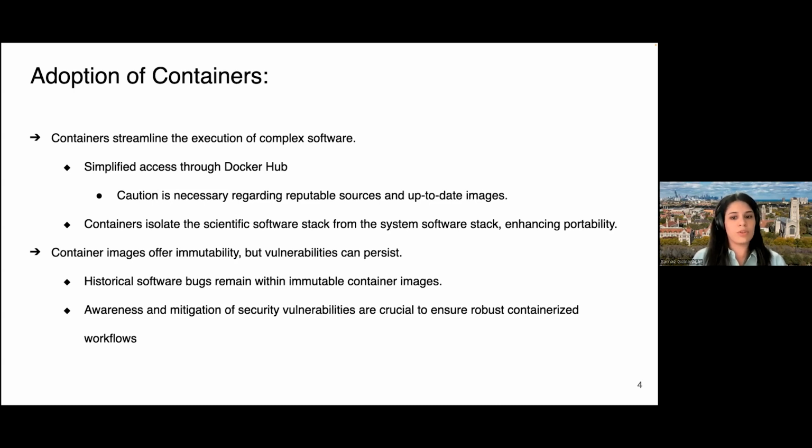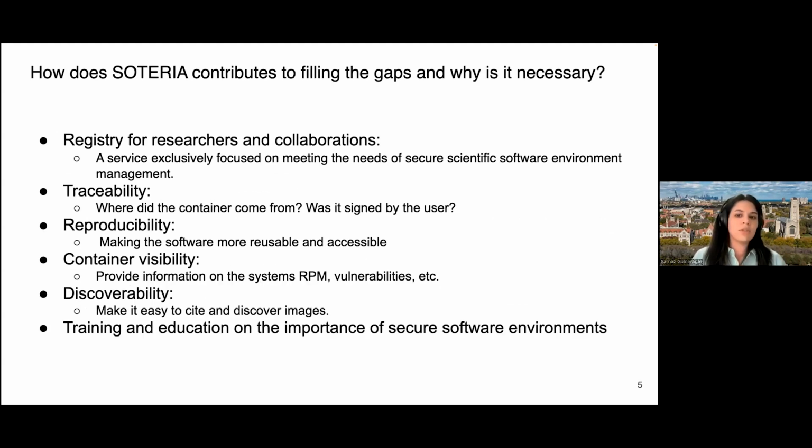So we need something more than just Docker Hub to share our software for reproducing publication results. This is where SOTERIA comes in and fills in the gaps. It's going to be a registry for US researchers and collaborations. It's going to be a service focused on meeting the needs of scientific software environments. It's also going to add traceability, so users can see where the container came from or whether it was signed by a user or not. Additionally, it plans to add reproducibility and make the software more reusable and accessible.